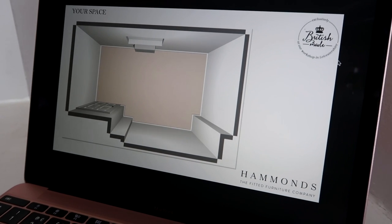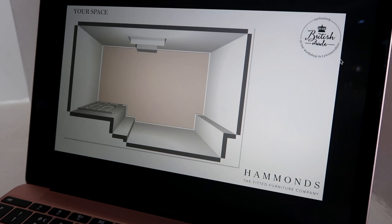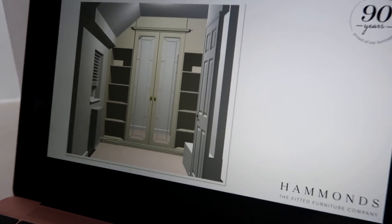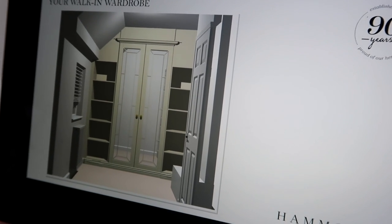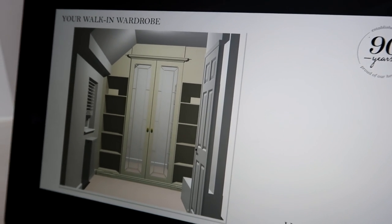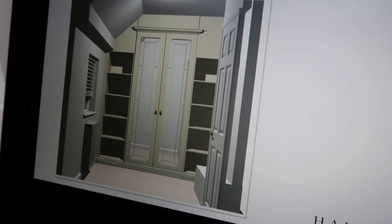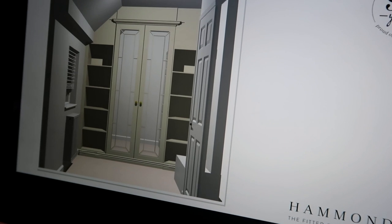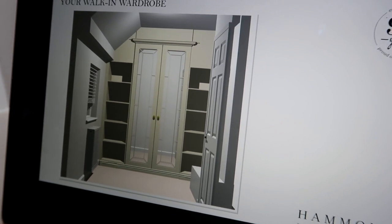I just think it's so cool that they could do this just from measurements, and he's put this into the computer and made this incredible simulation. It's so, so cool. So yeah, this is what is going to be on the back wall. So currently where there's all those shelves and I've got my cards, there's going to be some double door wardrobes with lovely mirrors, and either side a shelving display unit. This was actually my idea, because I still wanted somewhere to display my loveliest bags and shoes.